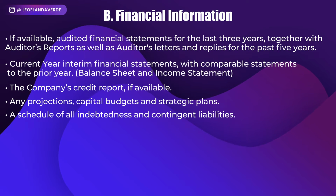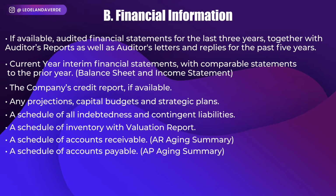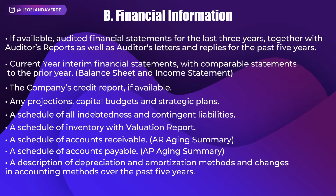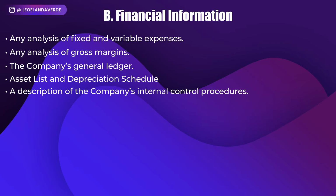In contingent liabilities, you want to have AR aging summary reports and accounts payable. I'm sorry, AR stands for accounts receivable and AP stands for accounts payable. You want to have the AR aging report and the AP aging report. You want to have the depreciation schedule, a schedule of assets and depreciation schedule. The company's general ledger and the trial balance, the asset list and depreciation schedule, and all the internal procedures. That's just within the company.